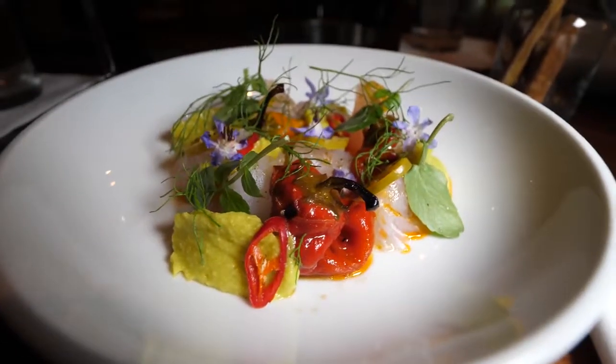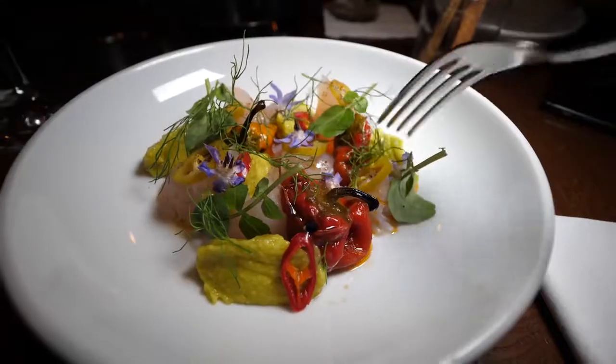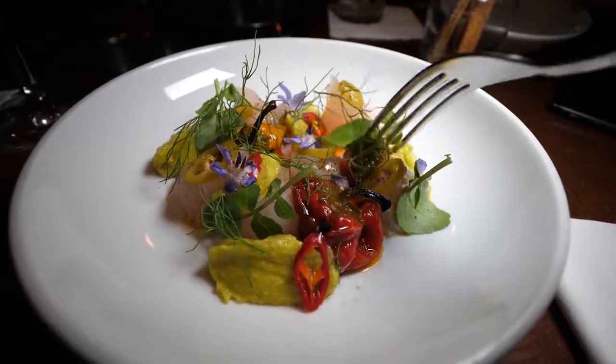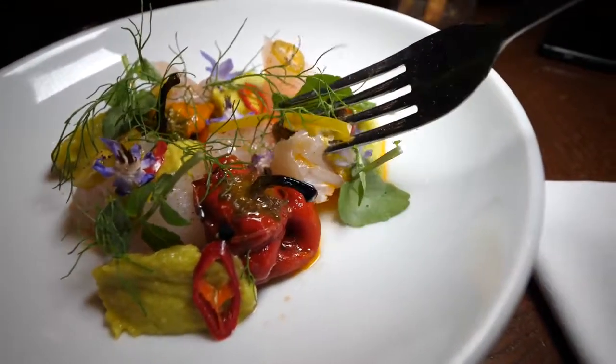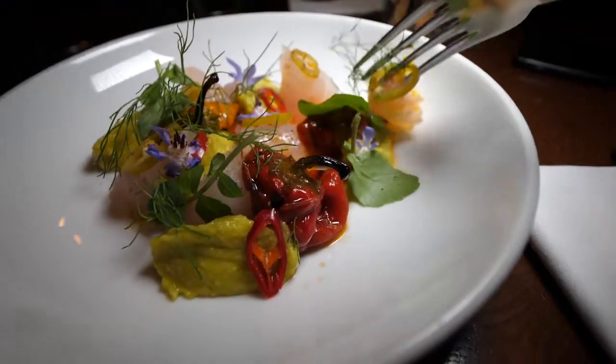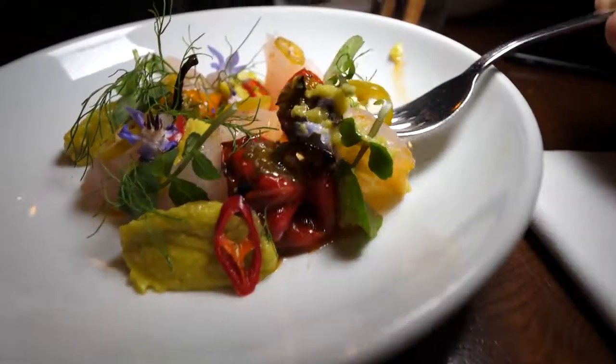Okay, we're starting off with the first plate, which is a red snapper sashimi. It's really artfully decorated. There's some roasted chilies on there, there's some avocado, there's some herbs, I see some dill, there's some peppers, and some little flowers as well. I'm gonna try to fork up everything in one bite.